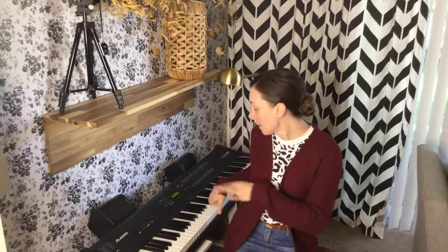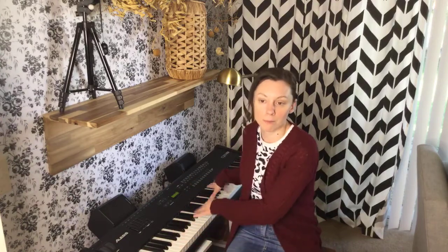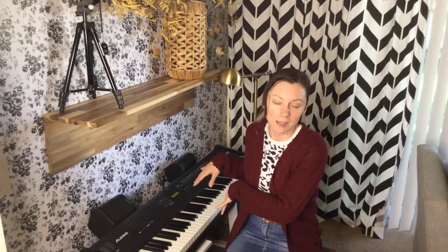Because if you're not playing all week long and you're only playing on Sundays, by the time you get to Sunday, your fingers are going to feel a little bit rusty because part of your practice is your muscle memory, remembering where the notes go, remembering how to play certain chords. And so you want to make sure that you keep that up.